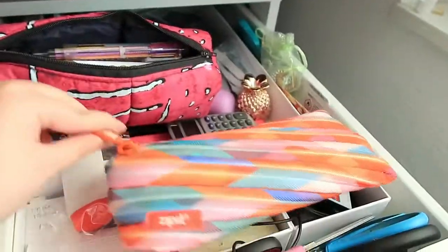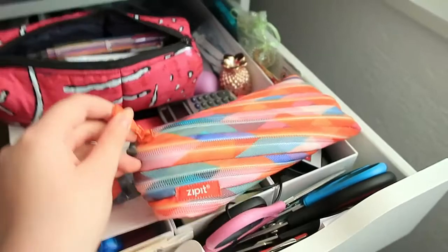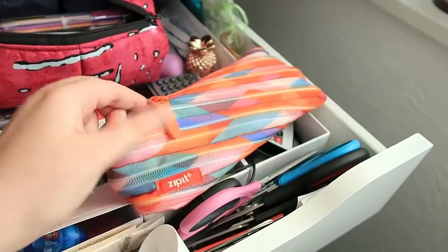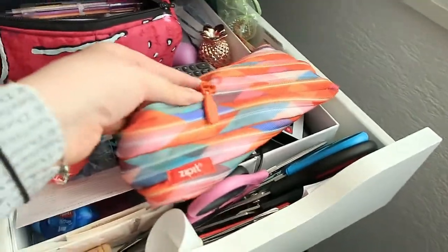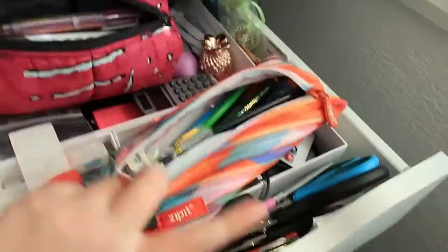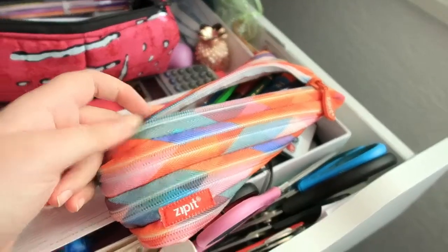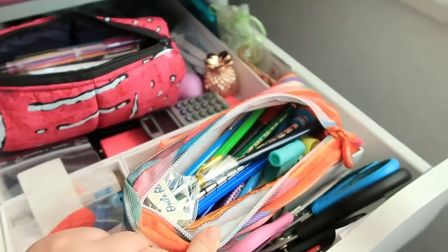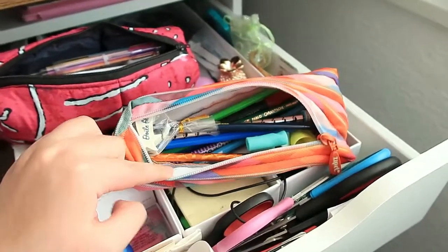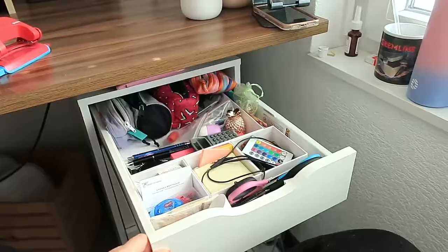And then for the very last one, let's see if I can open it one-handed. Yes, I can. One thing that is really cool about this pencil case is that it's basically all different zippers. And in this one, I just have a bunch of pencils and things that don't really have another place. So nothing too interesting, but that's basically it.